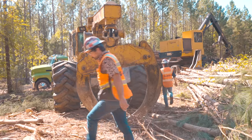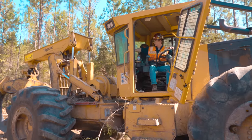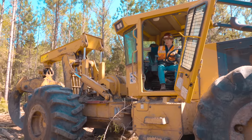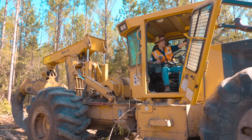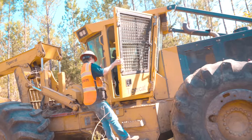Let's go check out the cab quick. I'm looking at both sides. I can run the grapple with this joystick here, get my trees organized, grab onto them, and then I can see where I'm going up ahead as I drag the trees out of the woods.